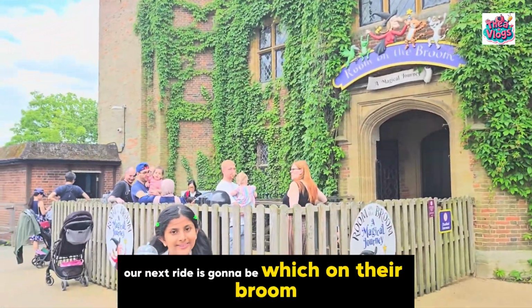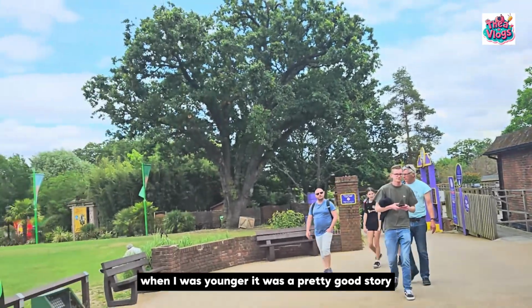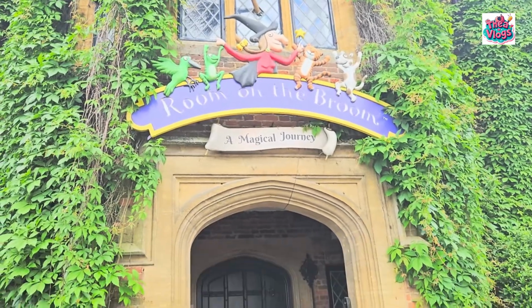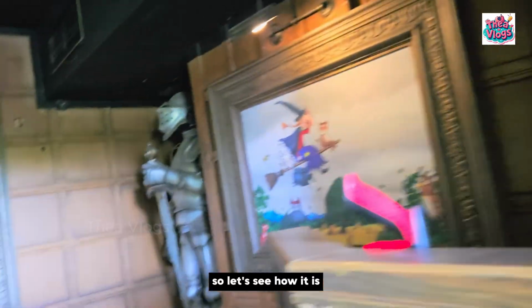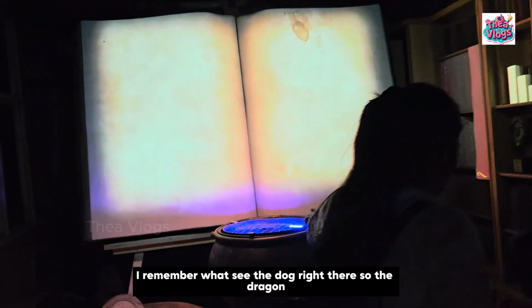Our next ride is going to be Witch on the Broom. I remember watching Witch on the Broom when I was younger. It was a pretty good story. And some other shows like Dog, Stickman. Yeah. So we're going to go on a ride like this. So let's see how it is. I remember, see, there's Zog right there. Zog the dragon.